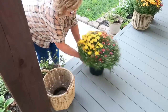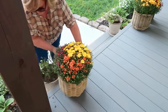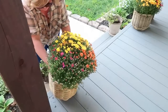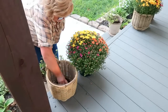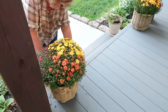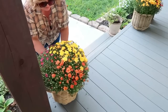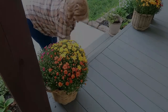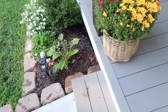But I'm starting off by adding these tricolor mums into the baskets. This one here I plopped in and it just kind of fell right in. So I decided to take it back out and I did my favorite trick by grabbing a rock from my yard and putting it down at the bottom, which allowed for the plant to just kind of stick up a little bit more, gave it some height. So I love these tricolor mums. They were so pretty and they reminded me of a rainbow. I love rainbows, so loved having those.